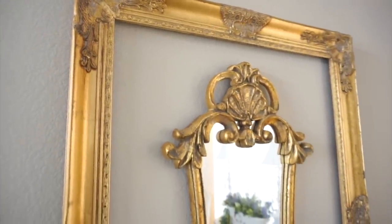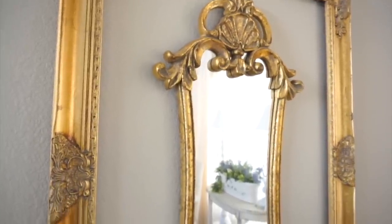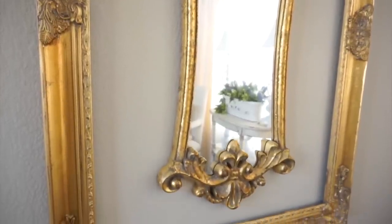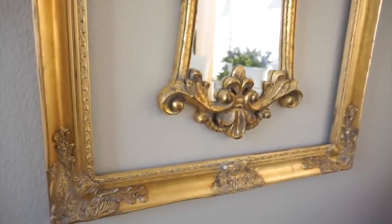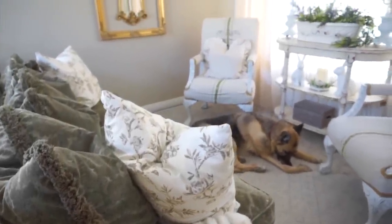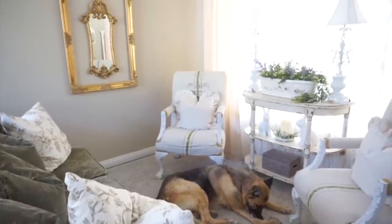I love taking an oversized picture frame that has some beautiful ornate designs on it and just adding something to the middle just to kind of frame out the beauty of something else. And for this area, I decided to use a gold mirror, and I love the way it adds a little bit of warmth to this side of the room. I purchased both of those at Hobby Lobby.